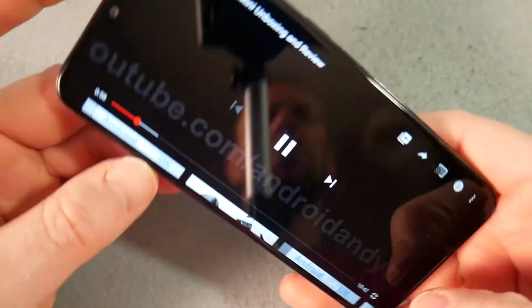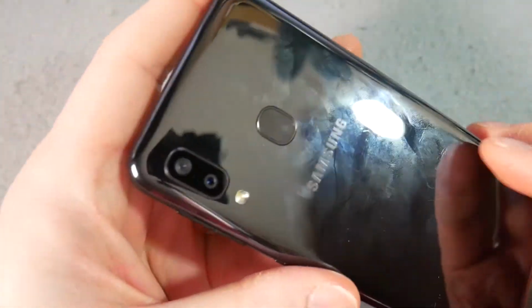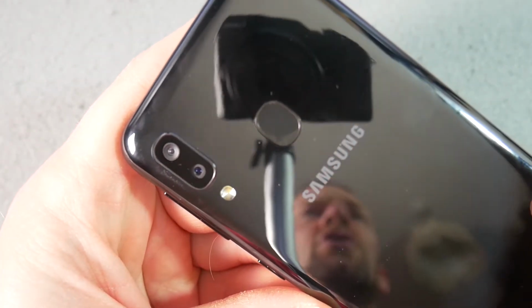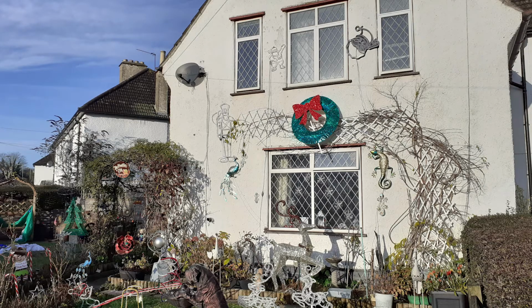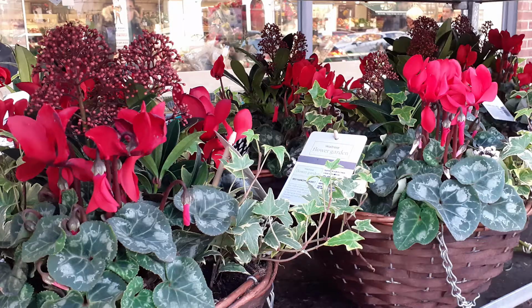If we move on to the cameras, the main lens is a 13 megapixel f1.9 28mm wide angle with autofocus. The stills from that were generally pretty good. They were good and clear and sharp. Sometimes I thought the colours looked a little bit off, like a little bit faded perhaps. But generally, I thought they were really good images for a £125 phone.